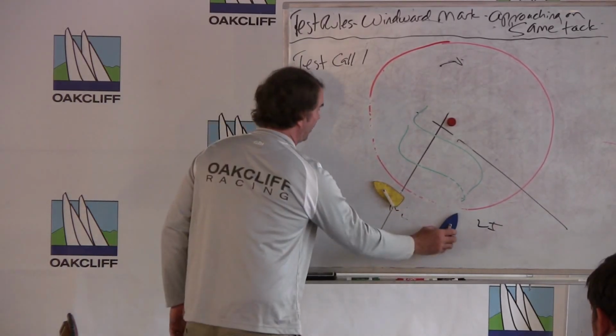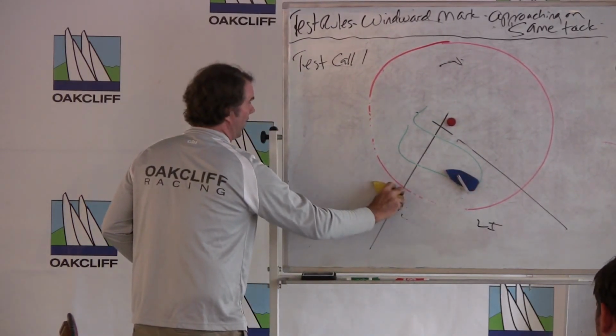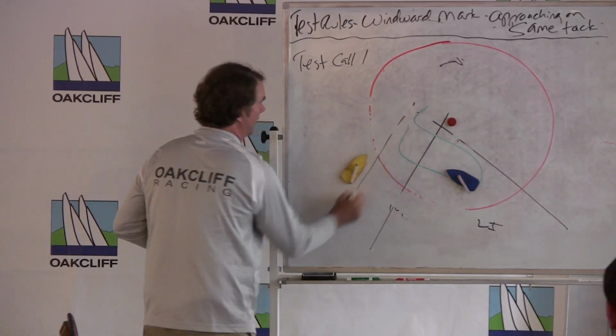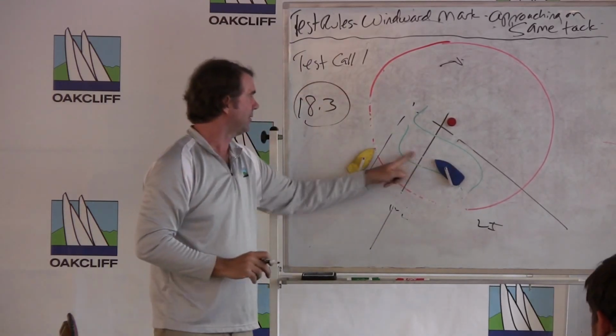Then we know that this boat's going to tack where it does. And as we said in an earlier section, this boat then should try to tack back maybe a length or so over the ley line. And she's protected by 18.3 because now blue has to come in and tack here.